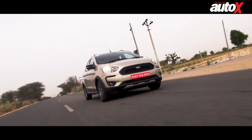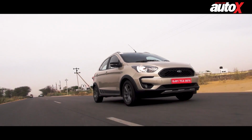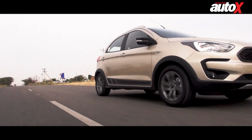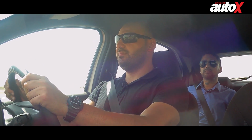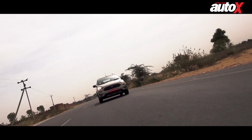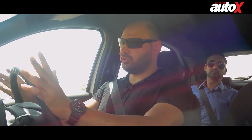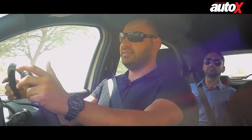But in this segment, it's not really about sportiness. So this actually does the trick for you. And it still offers more than enough punch and power in the city conditions. But the suspension, Ford has mentioned that they've made it a lot stiffer. It is a little stiff. It's not soft at all. In fact, the ride quality on the highway is not bad.